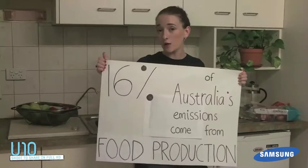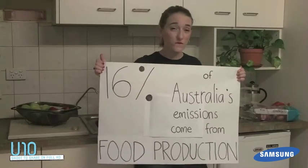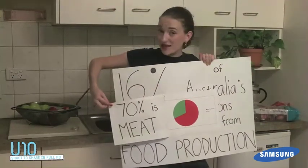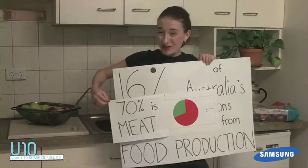Another point worthy of consideration is meat consumption. Now the same amount of meat generally requires much more resources like land and water than the same amount of vegetables. 16% of Australia's emissions come from food production. 70% of that comes from meat production.